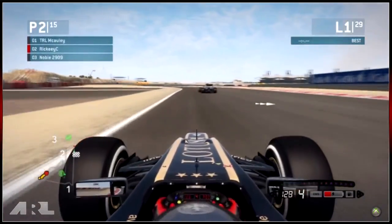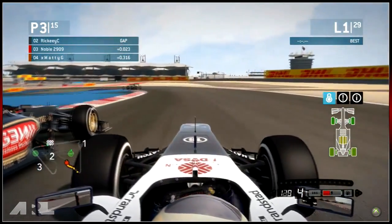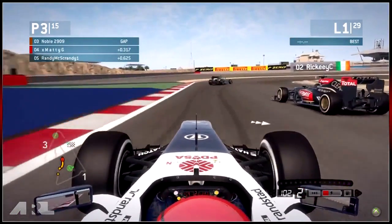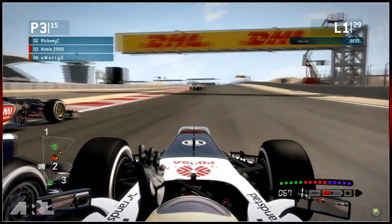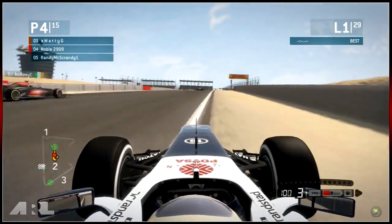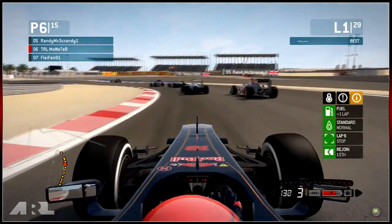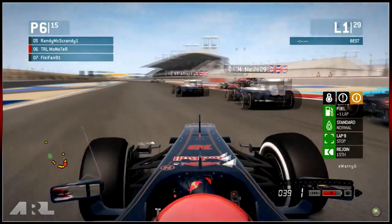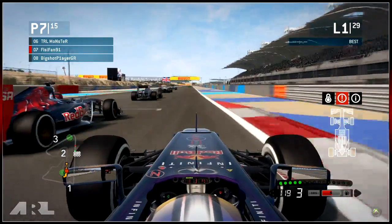Who's going to come out best here for 2nd place? Noble still on the inside, RickeeyC hanging it round the outside at the moment, and Noble just about managing to get away with it. And now xMattyG round the outside of his teammate. Can he make it stick? Looks like he's side by side with his teammate. Noble putting his hand in the air saying what is going on. And he has lost a position down into 4th towards this very tricky downhill left-hander. Very tricky brake zone to turn 10 as MoNsTeR makes contact with the back of Randy's Lotus. Heading onto the back straight towards the end of sector 2.